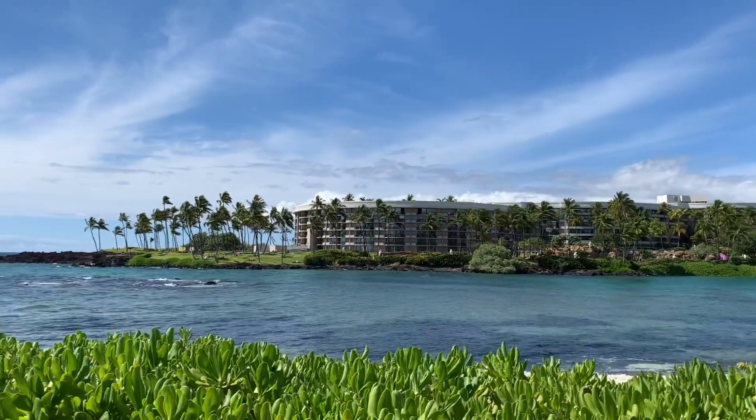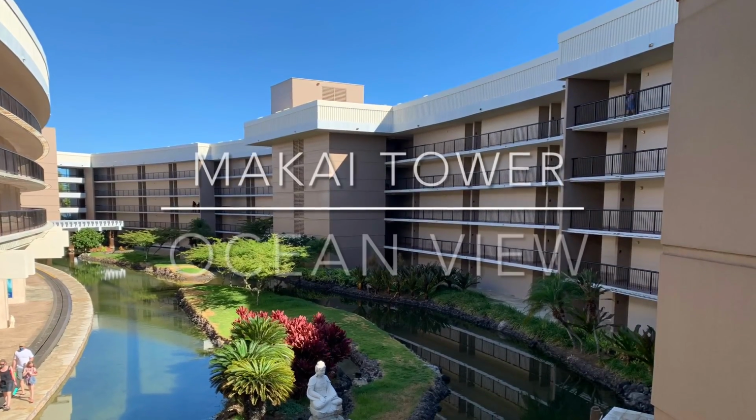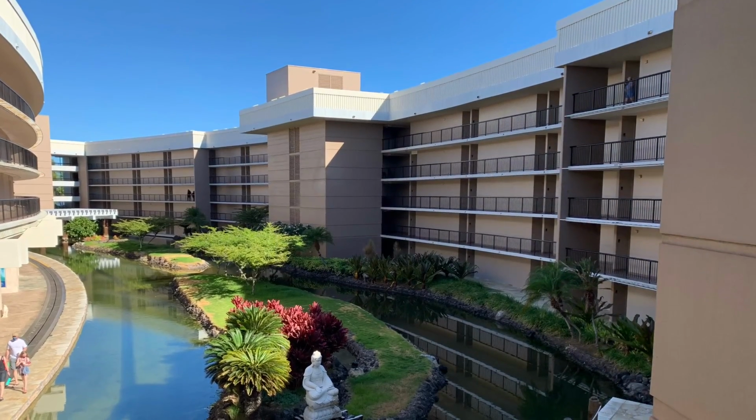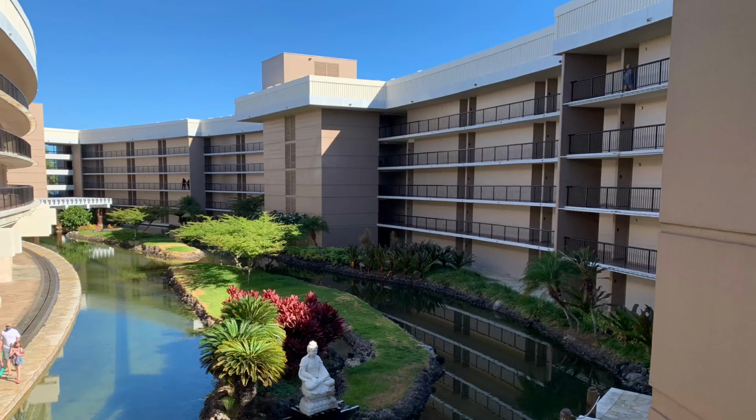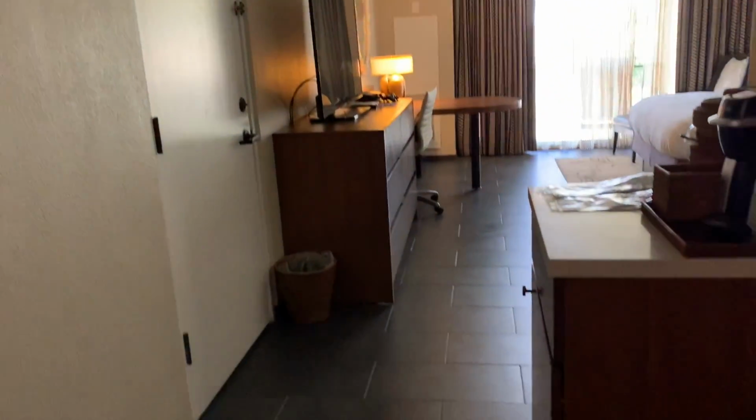We had two rooms at this resort, and they were both in the Makai Tower. It used to be called the Lagoon Tower, but they recently changed it when they renovated. And there's also another tower called the Palace Tower, but the Makai Tower is noted to have more of the high-end rooms, more of the renovated rooms, and also some special amenities within the room itself. So let's just go ahead and walk through and see what we got here.